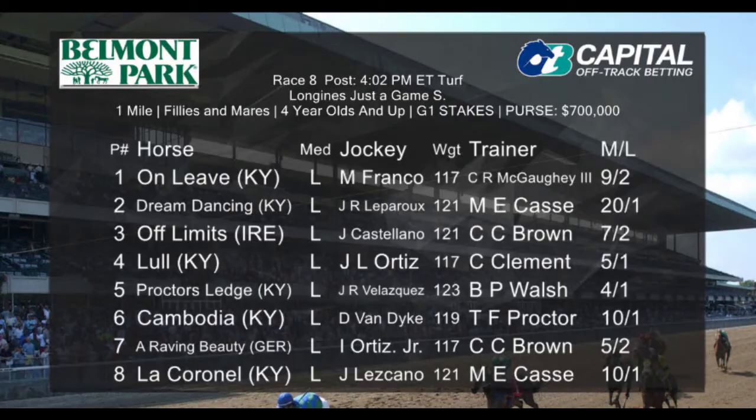On to number 2, Dream Dancing, going out for Mark Casse. Julien Leparoux is going to be aboard a long shot in here at 20-1. Last time out, did run in the same race on the Churchill Downs undercard, that Grade 2 Distaff Turf Mile. Finished 4th, only beaten 2, but had to go really wide in that event. Went 5 wide into the lane.